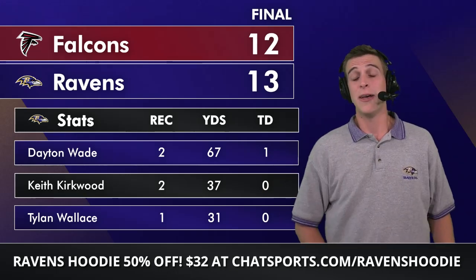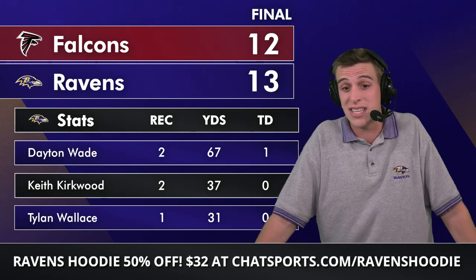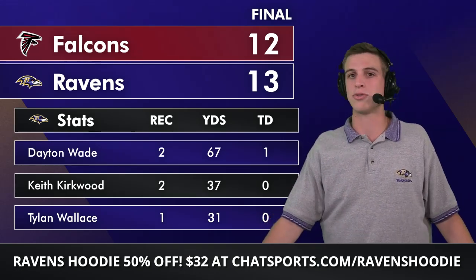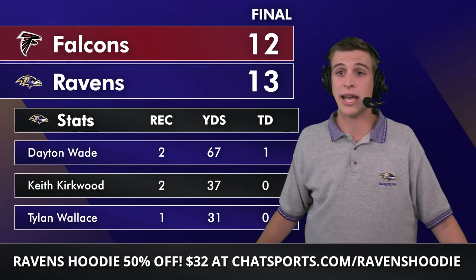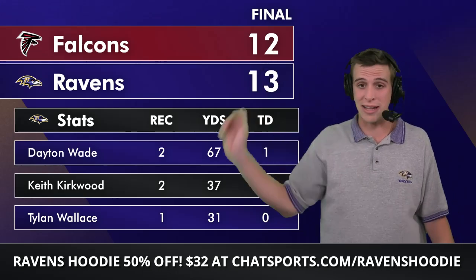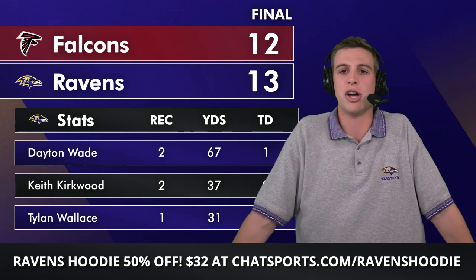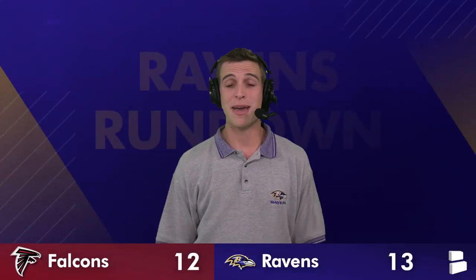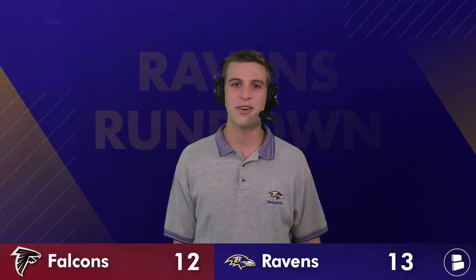Keith Kirkwood, man, he's a guy whose name I've called a lot over the past 2 weeks. 2 receptions, 37 yards. He had the longest reception of last week. And then Tylan Wallace, 1 reception, 31 yards on the day. Got them into the red zone and led to that touchdown from the pass from Josh Johnson to Owen Wright. But, man, he just looked electric when he got the ball in his hands. Made a couple guys miss. Josh Johnson hit him on a perfect ball in the middle of the field. Our biggest gain of the day, 31 yards.